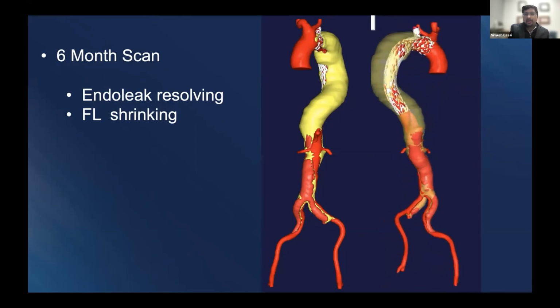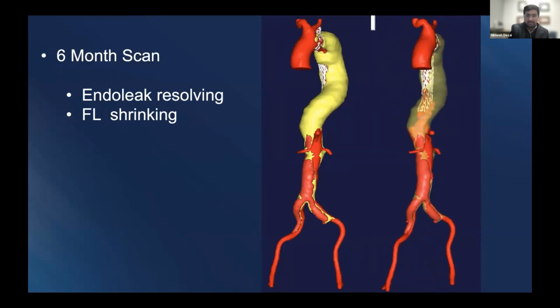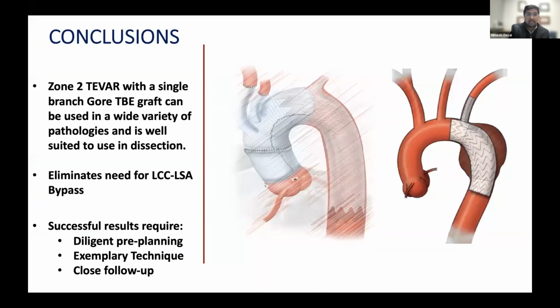So with any kind of branch technology, whether it's in the arch or in the abdomen, you may occasionally see things like little gutter leaks or little branch endoleaks. Typically they will go away with time. Sometimes they need further intervention like coiling, but we've never had to do that in the arch. So just to conclude, the TBE graft brings a whole new option to managing zone 2 landing in the aorta without having to do a carotid subclavian bypass. And I think everyone has shown that pre-planning technique and close follow-up are the keys to having good results.